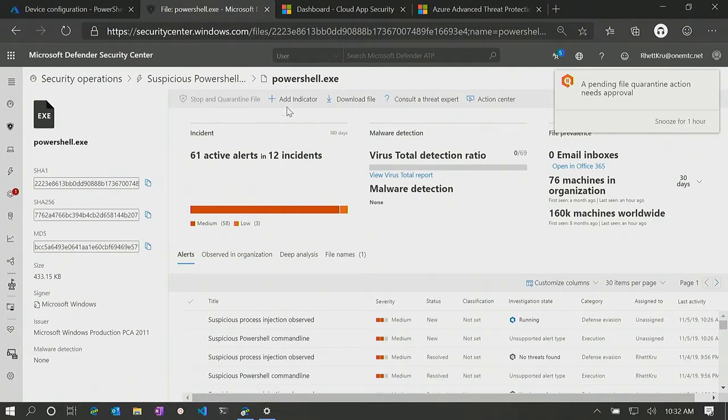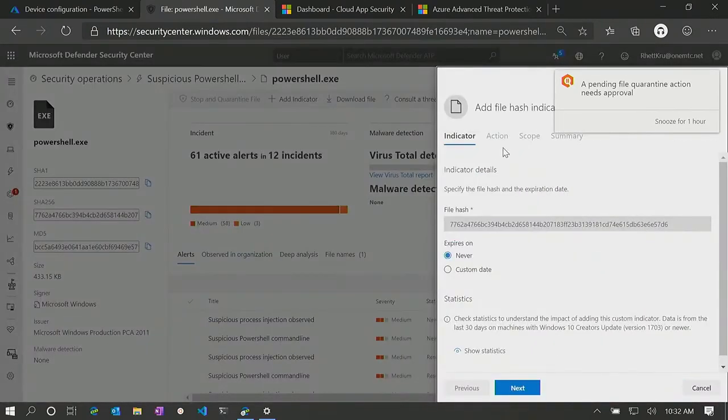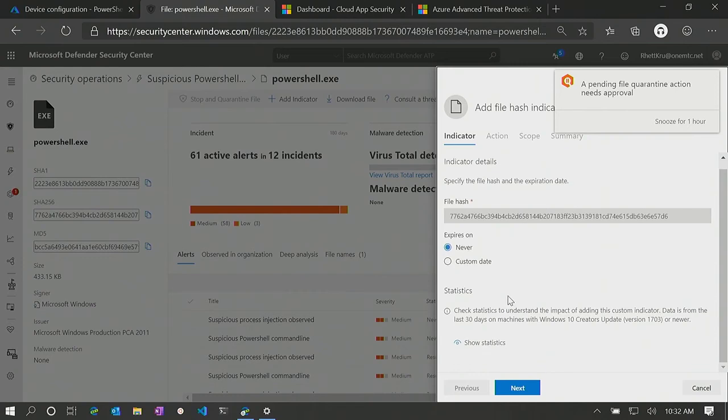And then I could take different actions. In this case, I could say this is an indicator of threat and add custom threat intelligence data into my tenant. So that way, if this were ever to pop up again, I'm automatically going to know that's a bad action, that's a bad file.